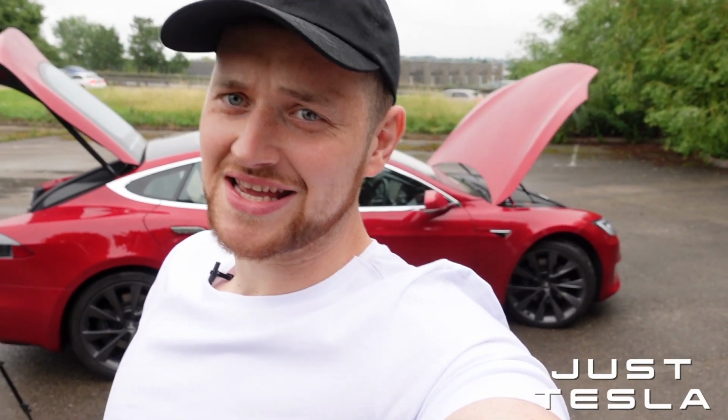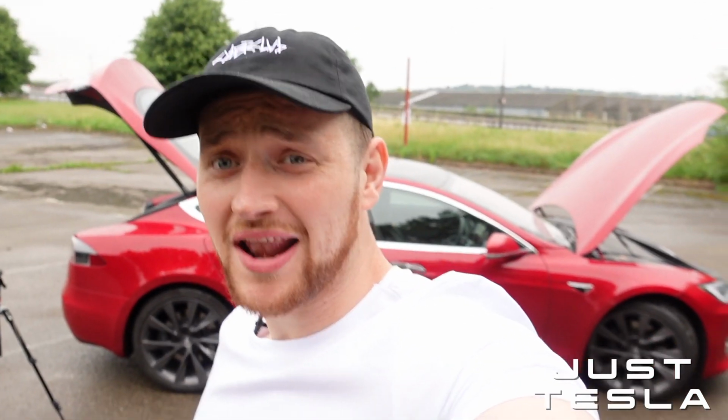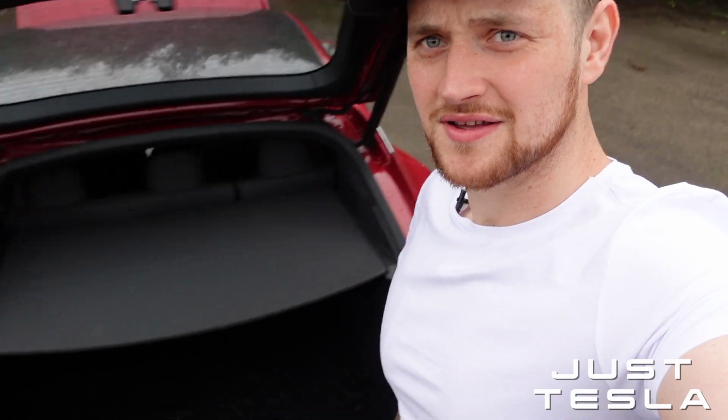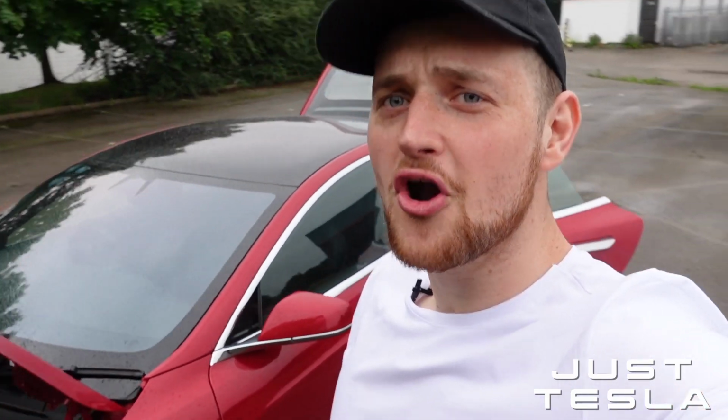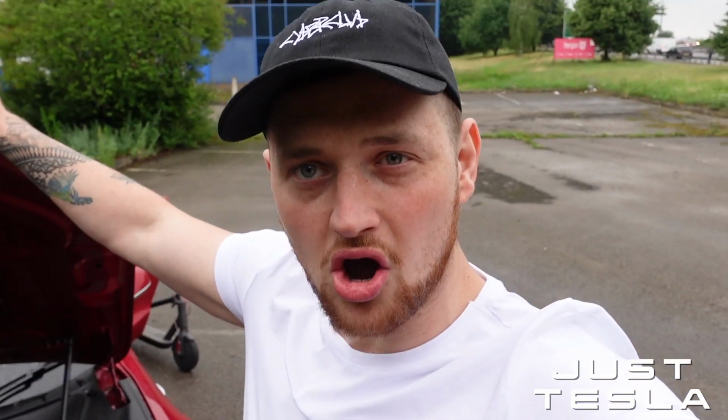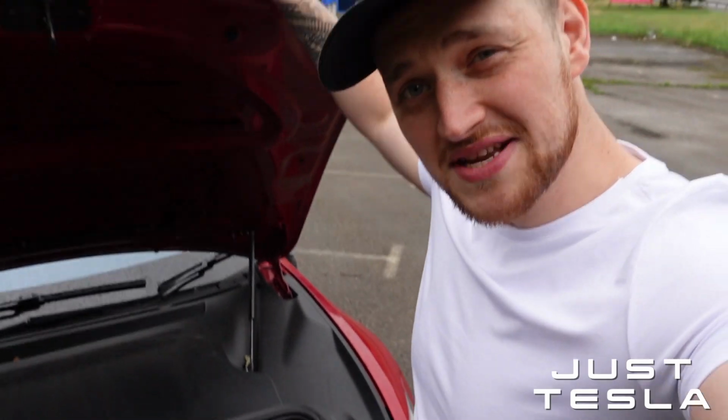The Model 3 is no slouch. The Model 3 is a big car, but the Model S is just massive. Adding the frunk and the trunk together, you get 900 litres of cargo space. That is Range Rover territory. That's a big, big car. It's huge. The frunk is the size of a small, maybe a smart car boot. It's pretty big.